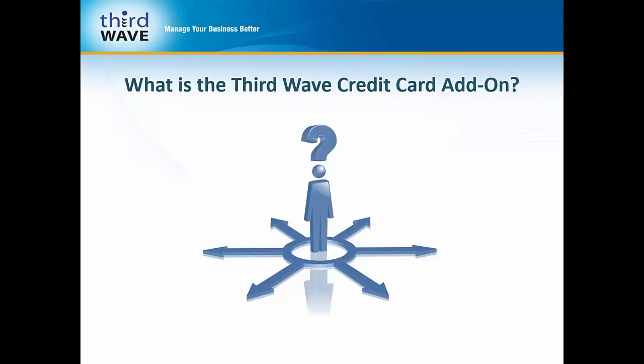So what is the Third Wave credit card add-on? It is a system that allows you to connect to global payment gateways. Authorize.net is the primary gateway that we work with, and it's accepted in the US, Canada, Europe, UK, and Australia. CyberSource is an additional gateway that we work with, and that's accepted in 190 countries and actually works with 21 currencies. So depending on where the business is located, we can let you know how we can help from there.